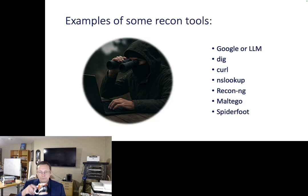But some recon tools, and these will be on the test, hint, hint, hint. Google or your favorite large language model, ChatGPT, Claude, Google Gemini. These things are all great for recon. They're also all great for putting together social engineering pretexts. They're great for a lot of things, helping you research. There's dig, curl, NSLOOKUP, all useful commands. Recon NG is a tool. Maltego, Spiderfoot. These are all, the bottom three are all robust frameworks.